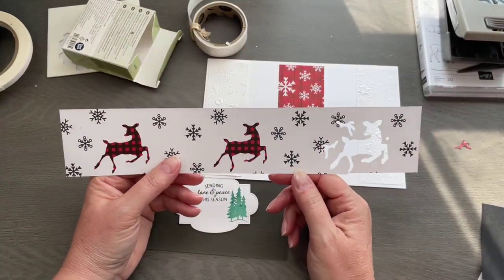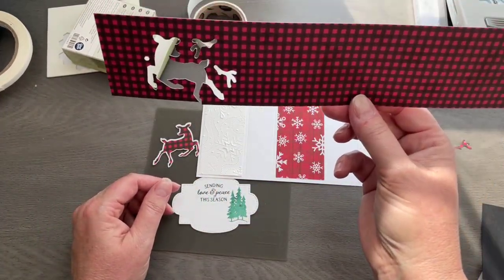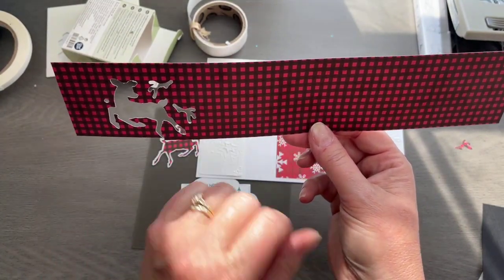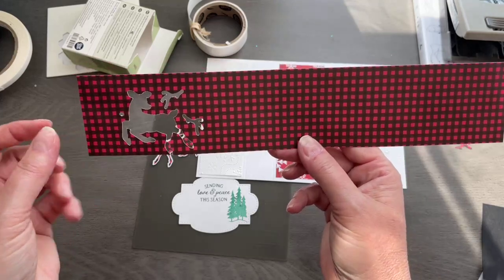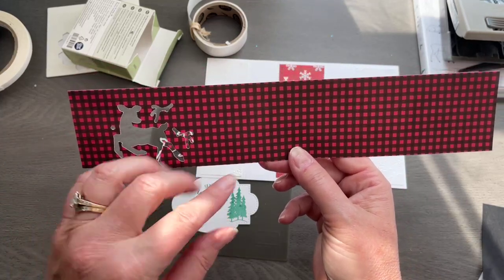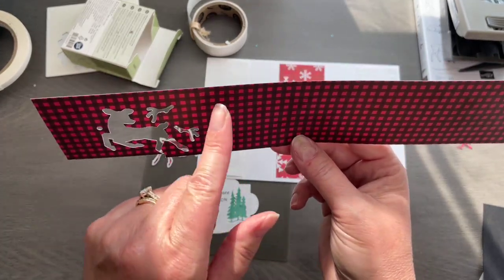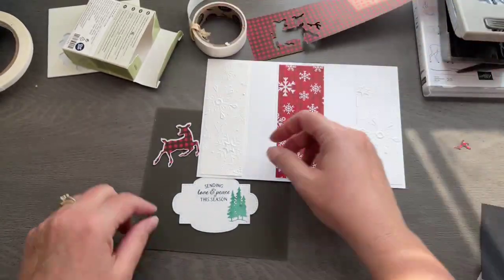Well, I went old school and I flipped this paper over and held it up against the window and let the light shine through, and I traced out the deer with a pen and then lined up my punch. You'll see some other demos telling you different ways to do it, like with a piece of acetate or something like that. But for me, it was just easier. Taped it right up to the window, saw my deer through, traced it with a pen, boom, punched out.